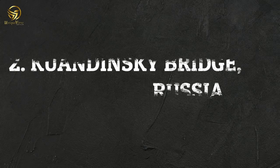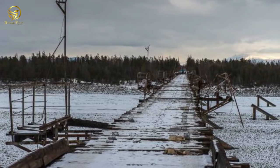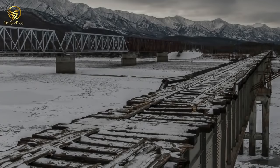Number 2, Kwandinsky Bridge, Russia. You have to have nerves of steel to drive along this adrenaline-inducing shaky bridge in Russia. To cross the crumbly Kwandinsky Bridge in the Transbaikal area, drivers must navigate a tiny 6-foot-wide path with no rail or safety features to save them from tumbling into the frozen water underneath.